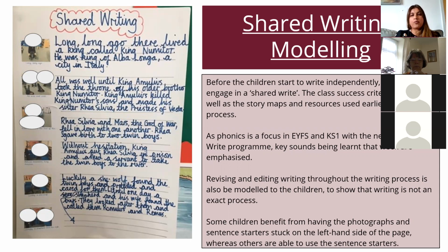And the shared writing would take a day or two. And that is really important not to rush it, because that's when children are going to pick up how you are using your success criteria. And I'm repeating myself, but what is the structure, the language, the punctuation and the presentation? And as you're doing it, you go back to your success criteria and you tick off the things that you have included. The things that haven't been included, we then go back to our shared writing and say, okay, I haven't used any adjectives to describe my character. Let's now go back and start to do that.